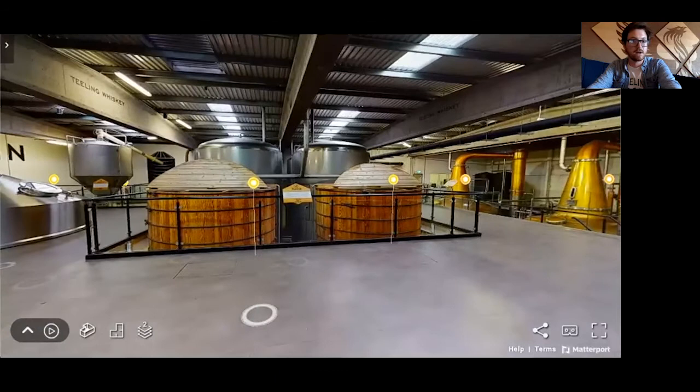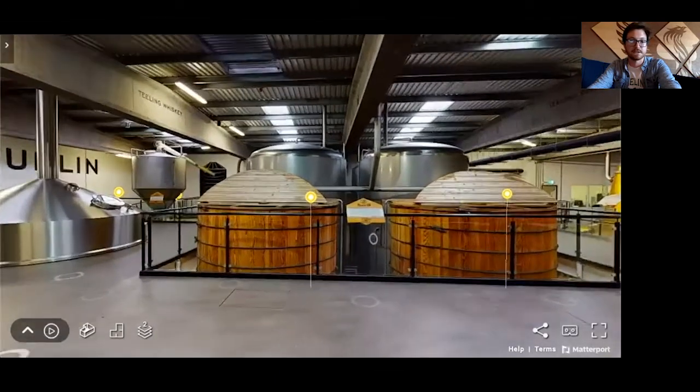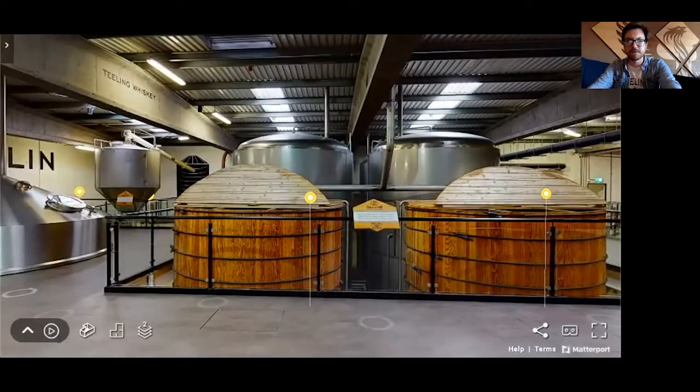So these are our fermentation tanks here. The process of fermentation is really easy. Basically, yeast is a single-celled organism and it loves sugar. So it will go to sugar, it will eat it up, it will multiply, and it will produce carbon dioxide, which is the fizz almost in your beer.